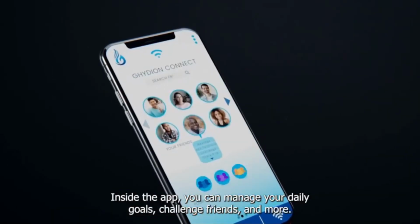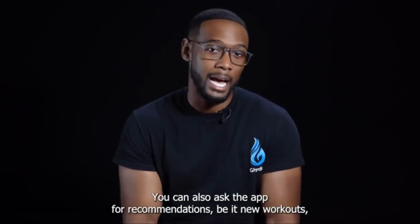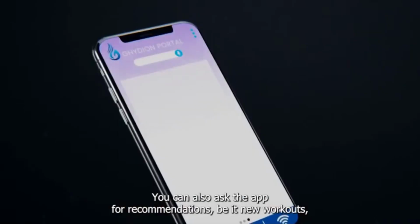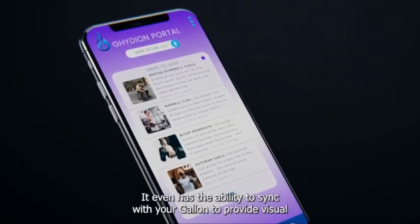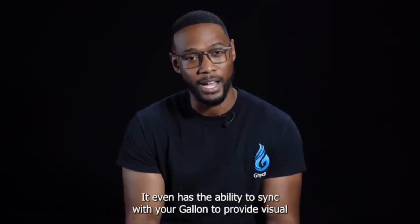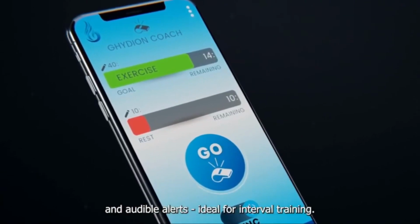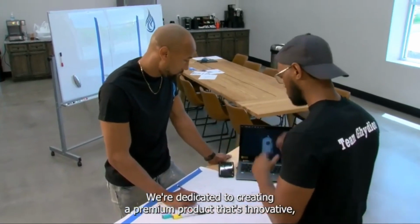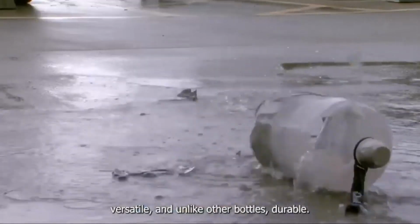Inside the app, you can manage your daily goals, challenge friends, and more. You can also ask the app for recommendations, be it new workouts, meal plans, or anything related to health and fitness. It even has the ability to sync with your gallon to provide visual and audible alerts, ideal for interval training. We're dedicated to creating a premium product that's innovative, versatile, and unlike other bottles, durable.